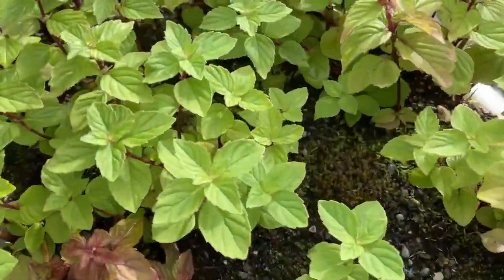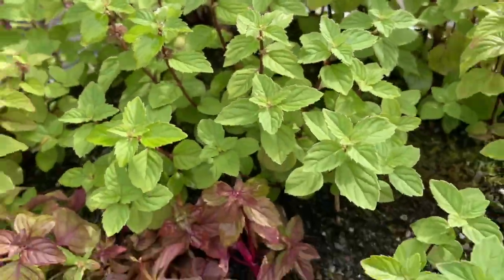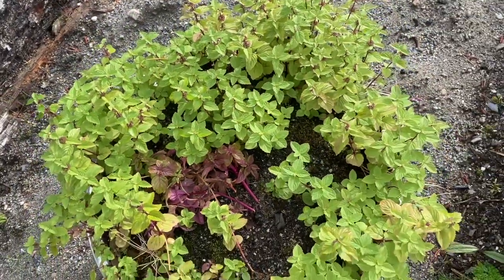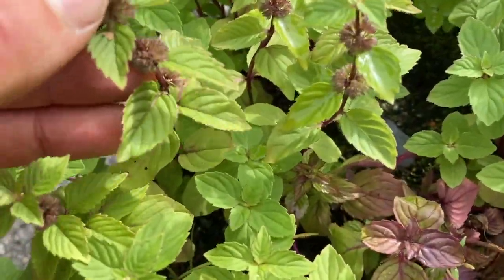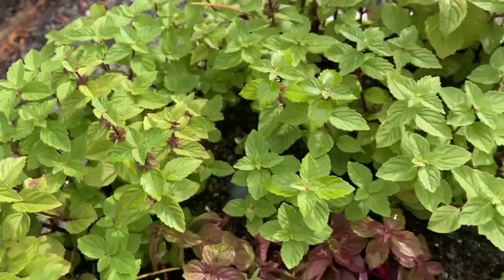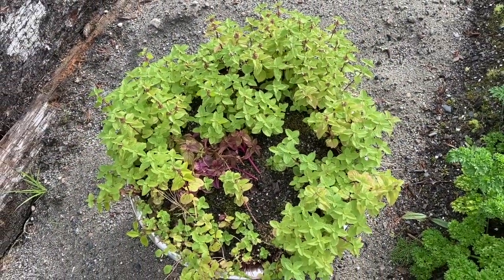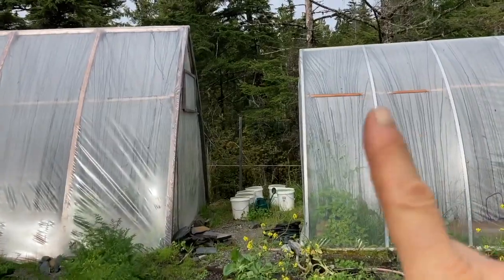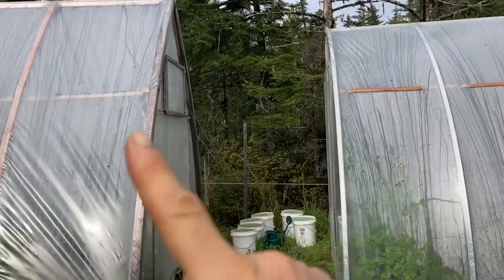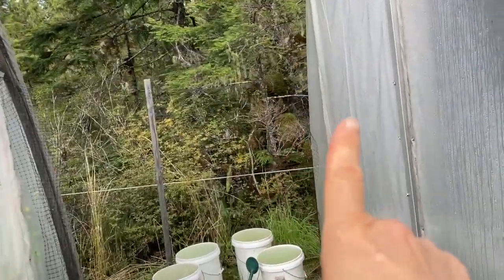And I'm just afraid that it's making seed and it's gonna wanna spread seed. So I really need to cut these back, so we don't get seed that blows away in the wind if it hasn't already. That would be awful because mint is very invasive. So let's go take a look in the greenhouses. Cucumber greenhouse, basil greenhouse. We're gonna go into the cucumber greenhouse first.